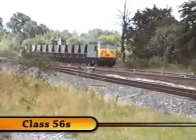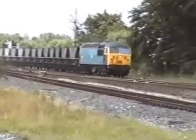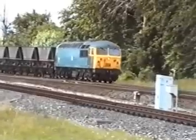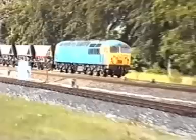I think the 56s, I think they all were painted all over blue when they first came out. I could be wrong there. I know the first 30 were built in Romania, and the rest were built over here.